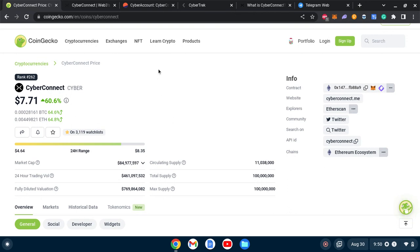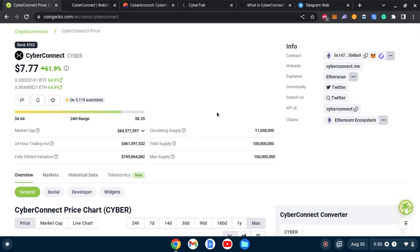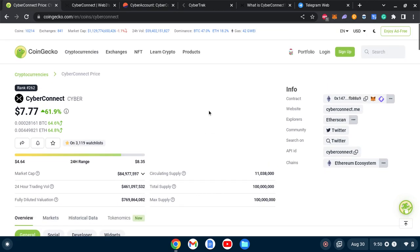But apart from that, this is only one part of the project. You cannot distract yourself from the ultimate reality, which is the decentralization of the project. So let's assume that Satoshi Nakamoto is watching this project. Let's assume that Satoshi Nakamoto is analyzing the Cyberconnect project, assuming that he's still alive and he's watching all this chaos in the cryptocurrency market. After that, let's assume that he's watching this project.